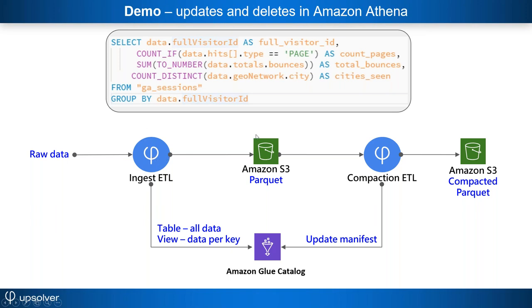and the way AppSolver does this behind the scene is again the same concept of streaming ETL and then compaction. But in this case, compaction is not only creating bigger files from smaller files, it's actually applying those updates and deletes to your historical data. So the table that you have in Athena only contains data per key and not the entire original raw data. So querying that table can work much faster.